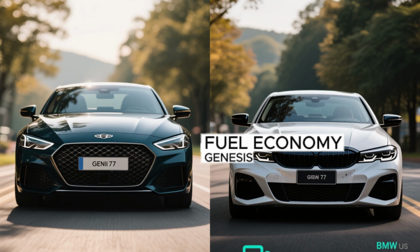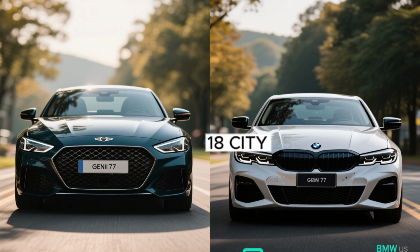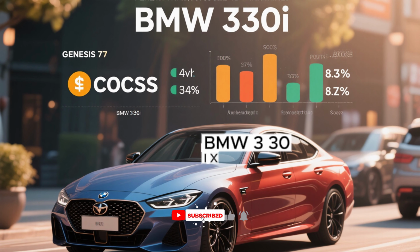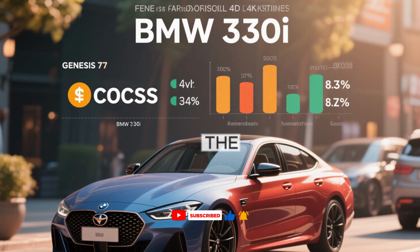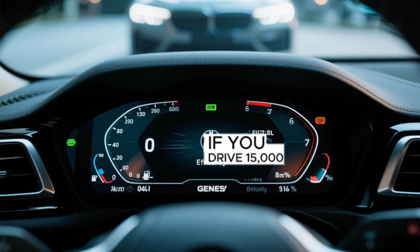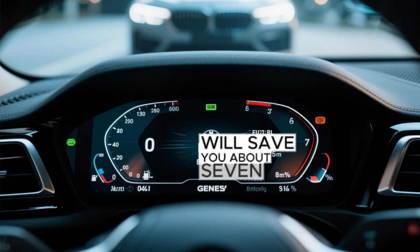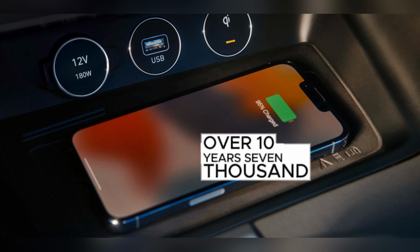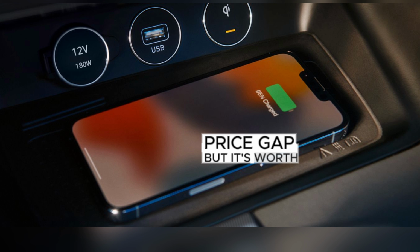Fuel economy. Genesis G70 3.3T AWD, 18 city, 25 highway, 21 combined. BMW 330i xDrive, 26 city, 36 highway, 30 combined. The BMW wins on fuel economy significantly. If you drive 15,000 miles per year at $4 per gallon, the BMW will save you about $700 per year in fuel costs. Over 10 years, $7,000. Still doesn't close the $20,000 purchase price gap, but it's worth noting.